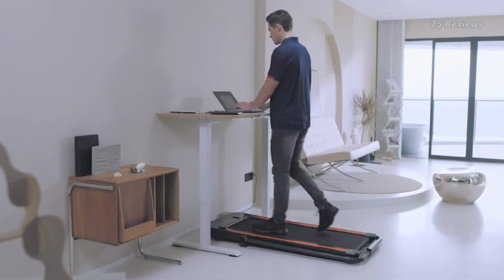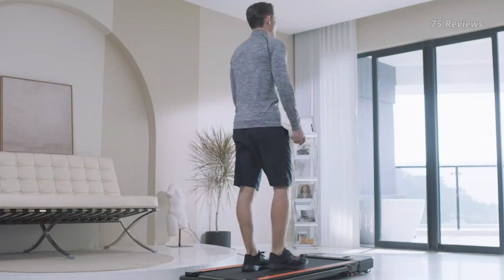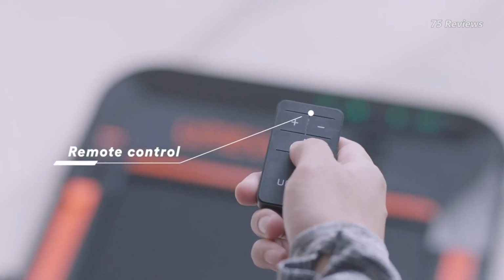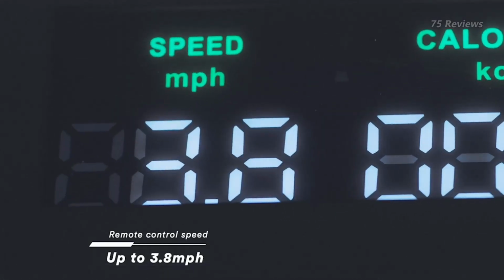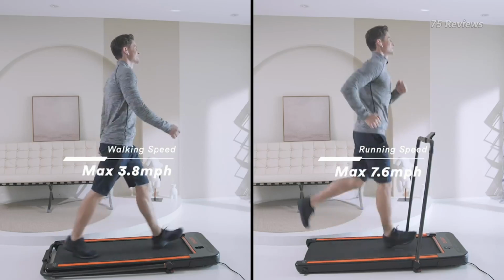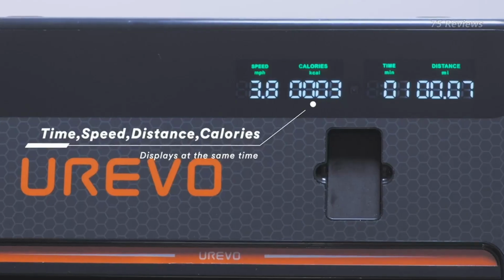2. Urevo 2-in-1 Folding Treadmill. The Urevo 2-in-1 is a great foldable treadmill option for users looking for a treadmill specifically for walking on while working at a standing desk or for some at-home exercise. It's only about 5 inches thick, so it won't boost you so tall that you can't reach your elevated desktop while you stand on it.